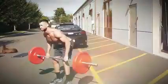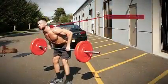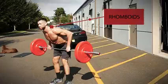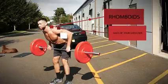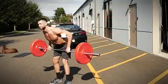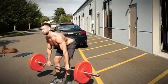Let's start first with a very important upper body exercise, the barbell row. With this exercise, you'll be working the rhomboids, which are the muscles that connect your shoulder blades together, so your upper back muscles. You'll also be working the back of your shoulders and your biceps. This is one of the most important pulling movements that you can do other than the deadlift.